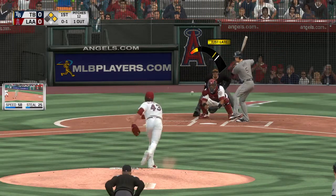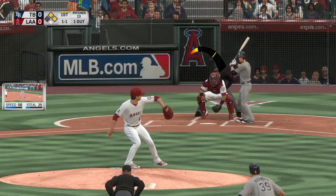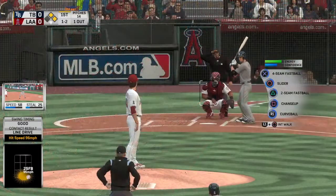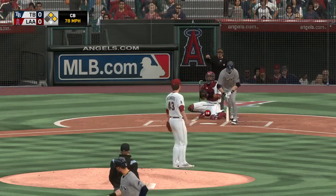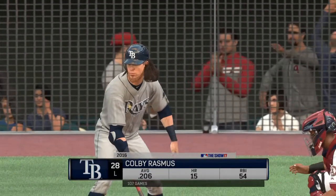Matt Duffy is at the plate as he takes a called strike one. Down and away, ball one. He's set. Here comes the 1-1. Well hit, but also well fouled into the seats and left. A ball and two strikes. Here's the pitch. A swing and a miss. He offered at a ball way outside the strike zone for out number two.